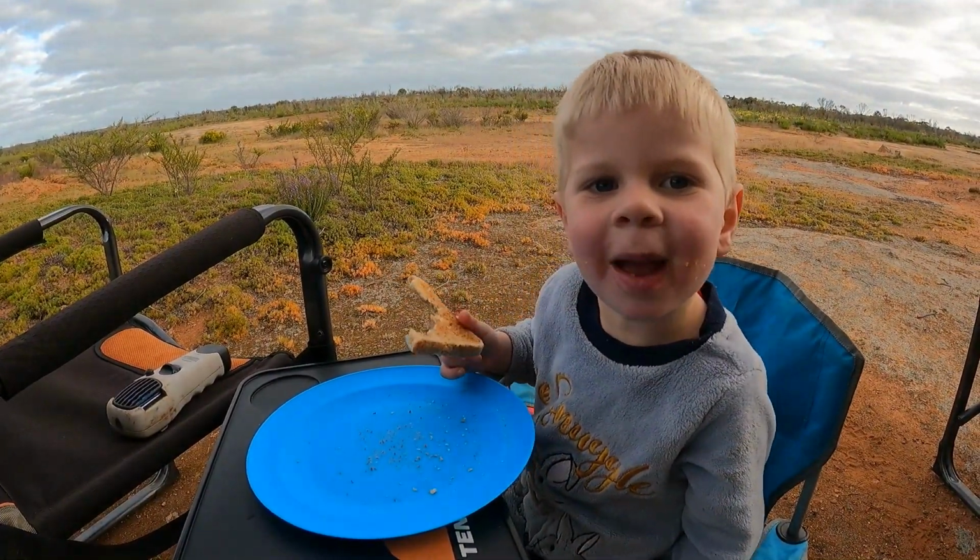Alright, well we're gonna kick back and enjoy for a bit, and then we'll pack up and head towards Norseman, down this Hayden Norseman road, and see what we can find after that. We're catching up with Mum and Dad eventually. They'll be near the South Australian border by now, so we're going to catch up with them and hit all the beaches along South Australia. Should be awesome. I got toast for breakfast.